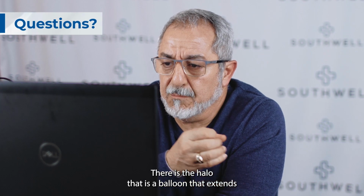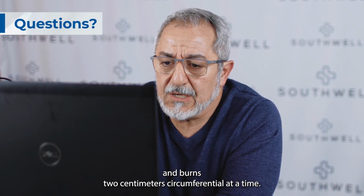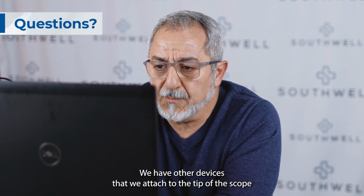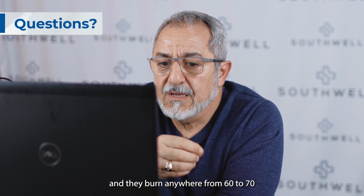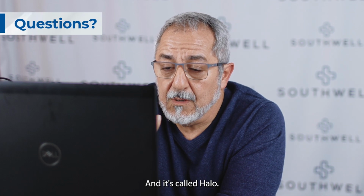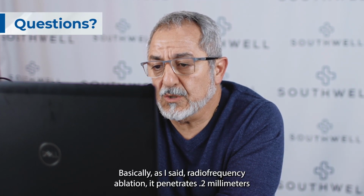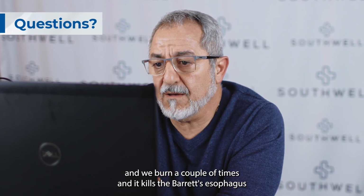There is the Halo that is a balloon that extends and burns 2 centimeters circumferential at a time. We have other devices that we attach to the tip of the scope, and they burn anywhere from 60 to 70 millimeters. And there is one that goes through the scope and burns small spots. Basically, as I said, radio frequency ablation. It penetrates 0.2 millimeters, and we burn a couple of times, and it kills the Barrett's esophagus.